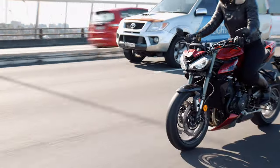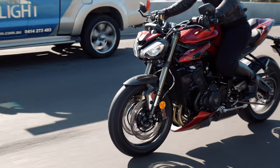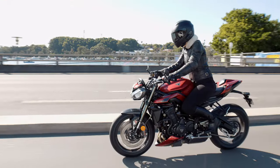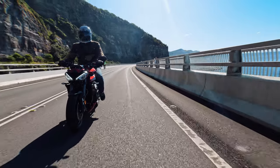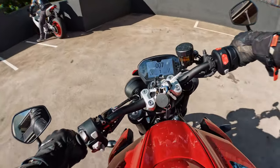And in a world where exhilaration is the ultimate currency, the 2023 Triumph Street Triple RS emerges as a very worthy champion of modern motorcycling. Yeah, I agree. It's much more comfortable than it looks like it would be. I think you could do some pretty long rides and still be relatively comfortable when you arrive at your destination. Definitely.